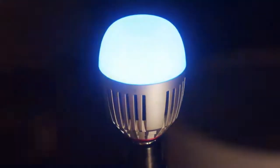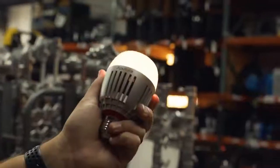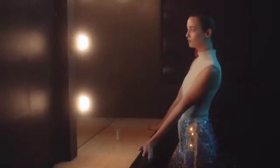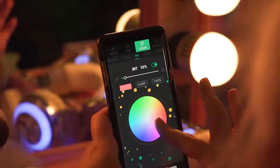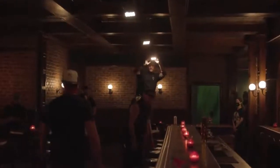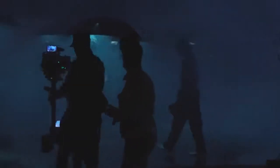The Accent B7C is the first light bulb designed for filmmakers. Boasting impeccable color fidelity, accurate skin tones, comprehensive app control, and absolutely zero flicker, the B7C pushes creative freedom out of the smart home and into the fast-paced world of on-set production.